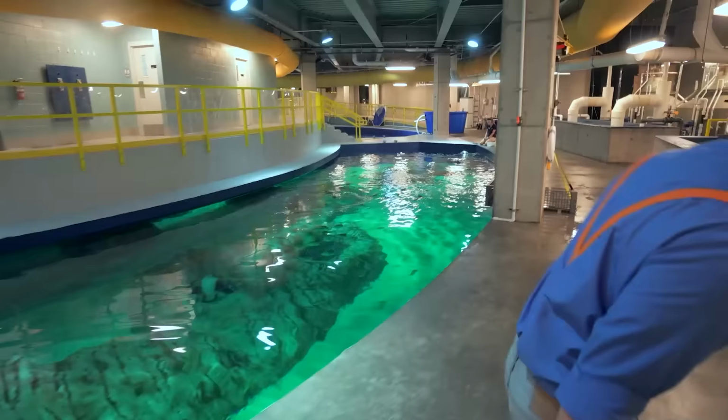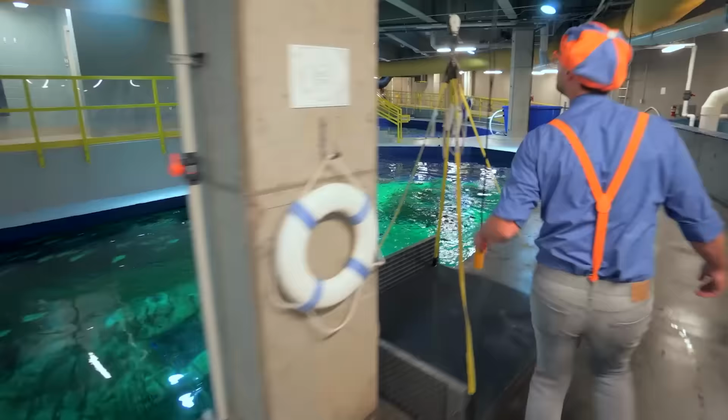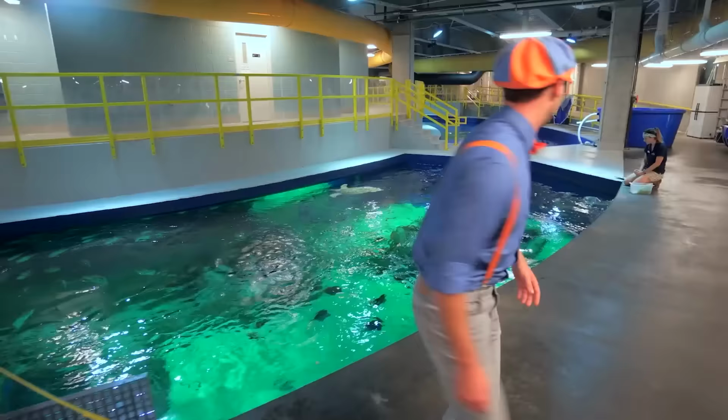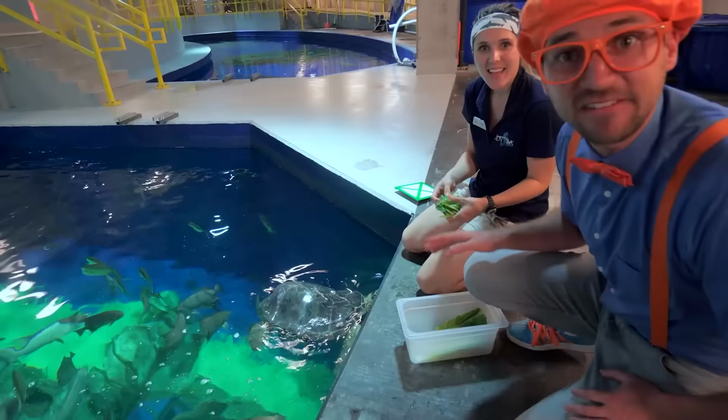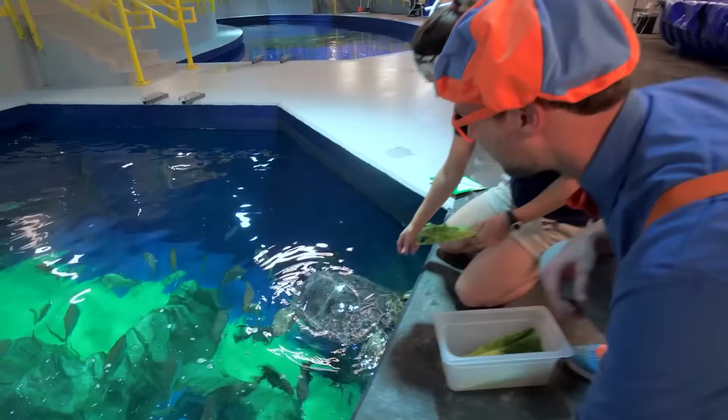Whoa! Okay, let's go over here. Whoa! Okay, what are you doing? I am feeding Greta, our green sea turtle. Ooh, she's feeding Greta? That's a nice name. And this is Greta. Do you see Greta? Hey, Greta.